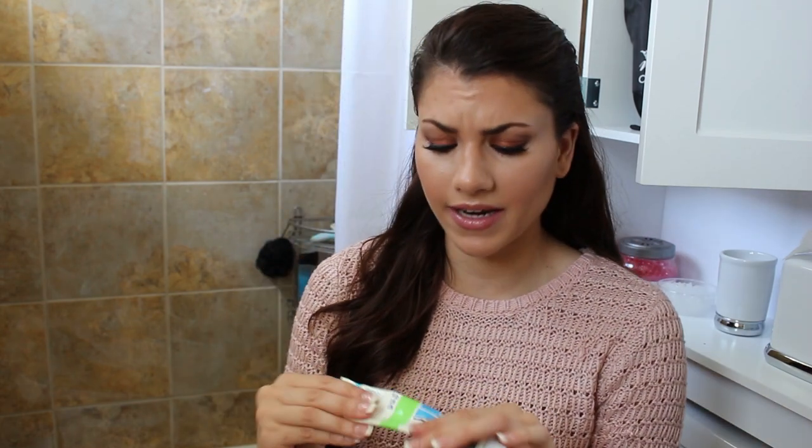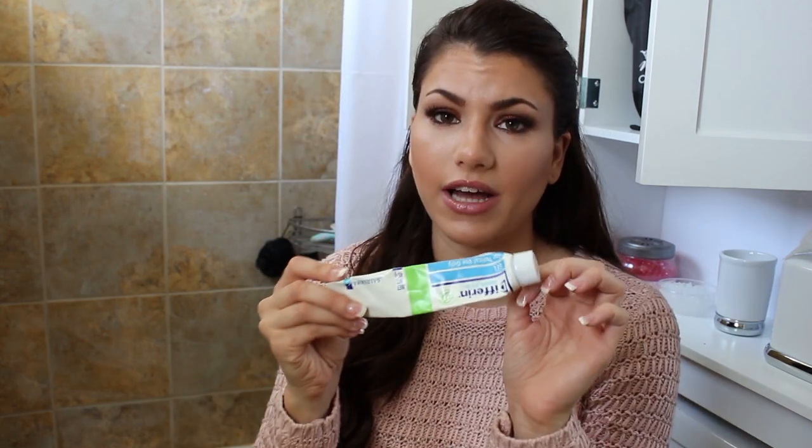So the only acne medication that I use is my Differin gel that I actually went to a dermatologist to get. I think it's great. It keeps my acne away, so it makes me happy.